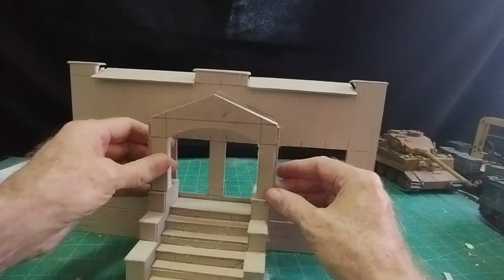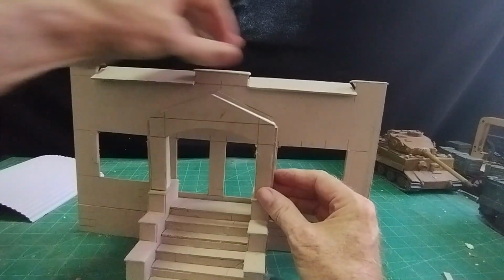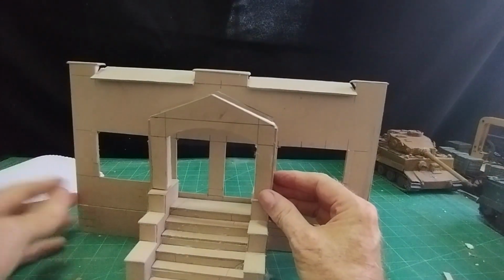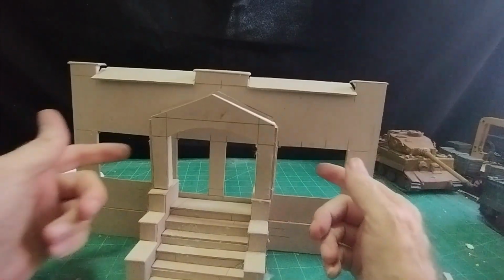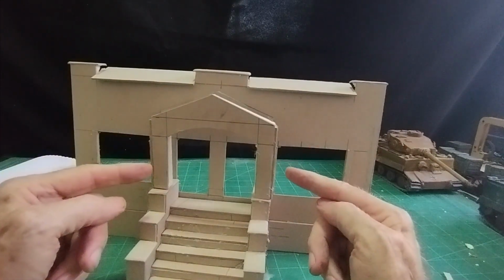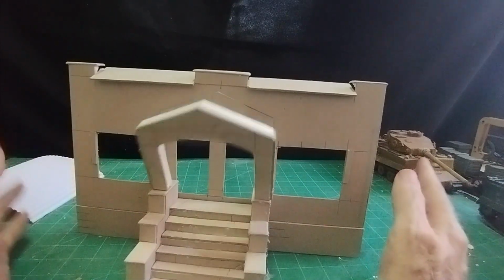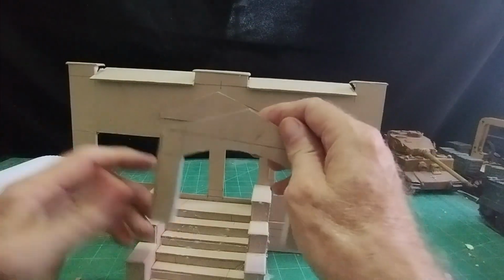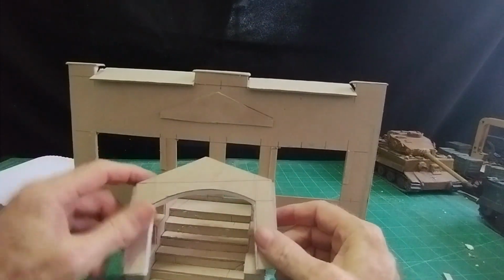So yeah, when that's all stuck in and the tiles are on there, then it'll pretty much be ready for painting. I've got the windows and the doors to make, but I'll do those towards the end. But for now, I'll put the rest of this together and put my tiles on and come back and we'll go from there.